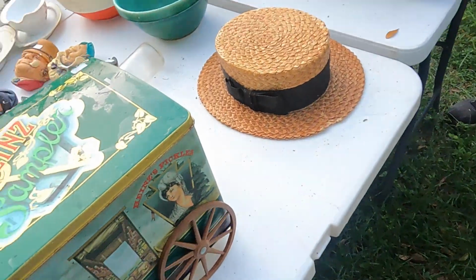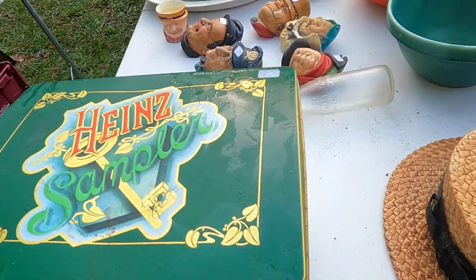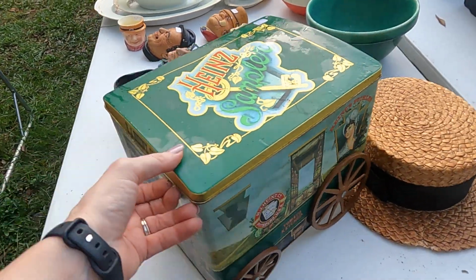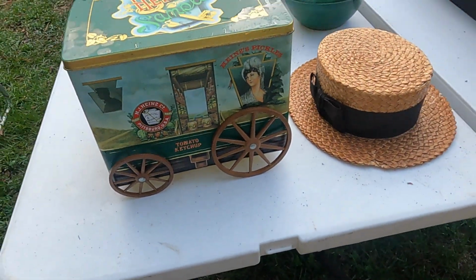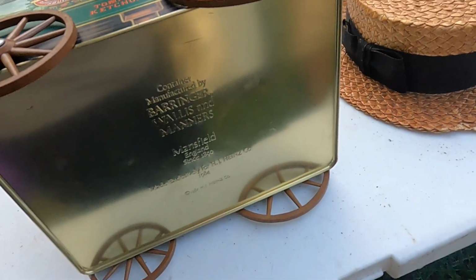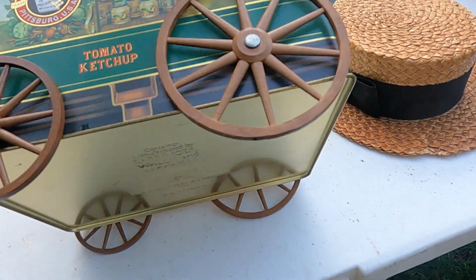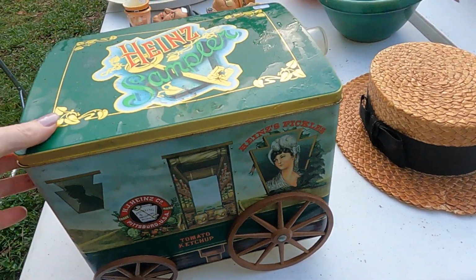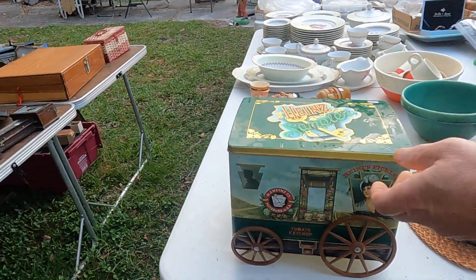Oh, this is cool. Is this one you were telling me about? Yeah, that's one of the Heinz ones. Ooh, that's cool. You know I love my tin. Let's turn it over. It says 1984. Made exclusively for Heinz. I really like that. Can we get that dent out of that? Is that a possibility?